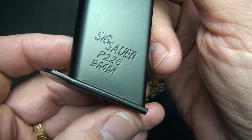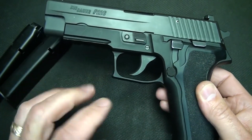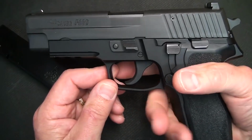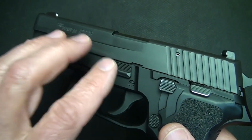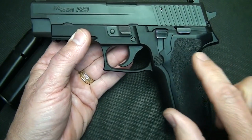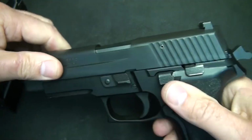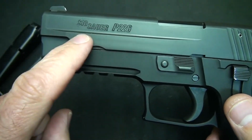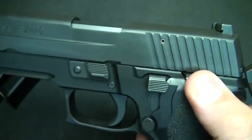In double-action mode, the trigger pull is longer and heavier, while in single-action mode, the trigger pull is lighter and shorter. This allows for both rapid follow-up shots and precise aimed fire. The ergonomics of the P226 are highly regarded, with a comfortable grip and intuitive controls. The pistol's grip is designed to fit a wide range of hand sizes, and the frame features an integrated accessory rail for attaching lights or lasers. The P226 also features a decocking lever, enabling safe decocking of the pistol without needing to pull the trigger.